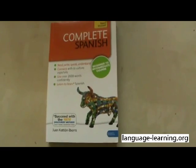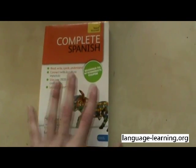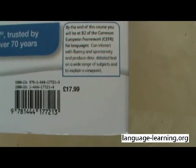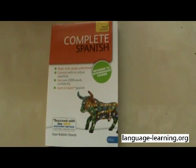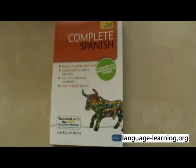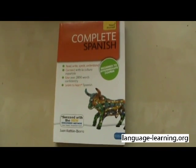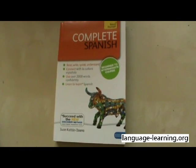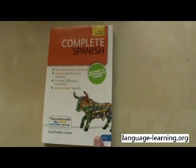The reason I wanted to highlight this is, if you're going to buy a Teach Yourself book and you were to go into a bookshop or online, it would cost you about $17.99 to buy that brand new. Now, obviously, if you have a look on Amazon or eBay or something, you might find it a little bit cheaper. But I would advise you to go on Amazon and look for the second-hand versions that are in quite good condition. But not just this. Let me just have a quick word with you about this.